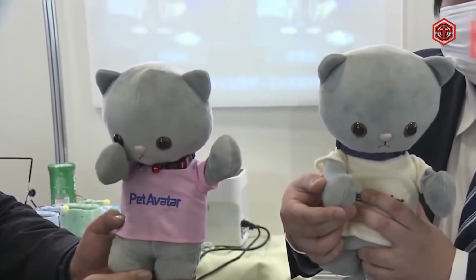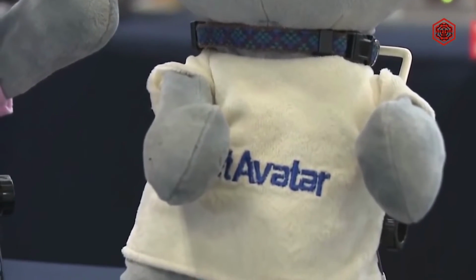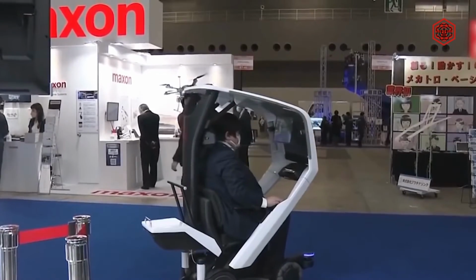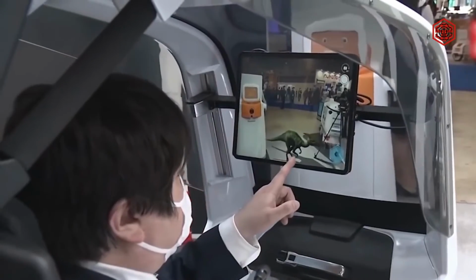Also, at the IREX 2022, there were Kotiki robots, which move in sync with each other. Apparently, they are designed for remote communication. An interesting novelty was a scooter for moving around theme parks with elements of augmented reality.